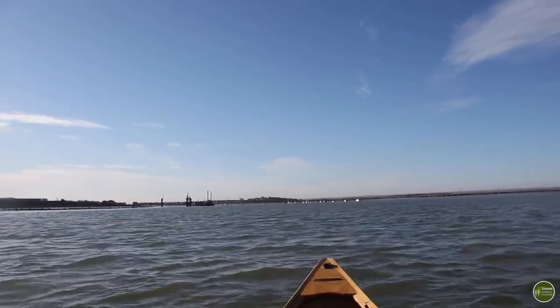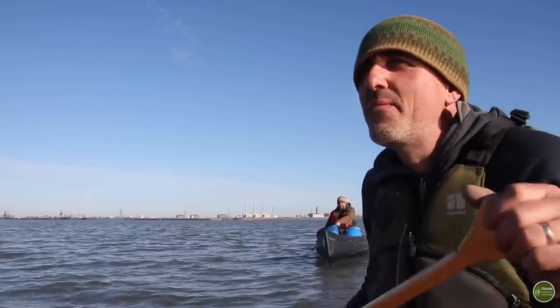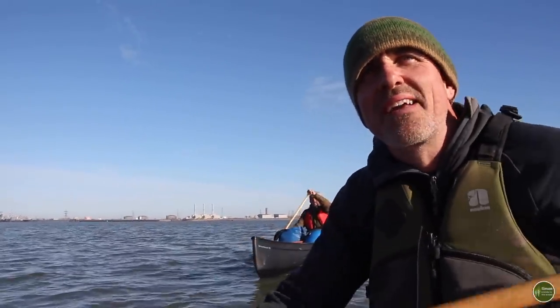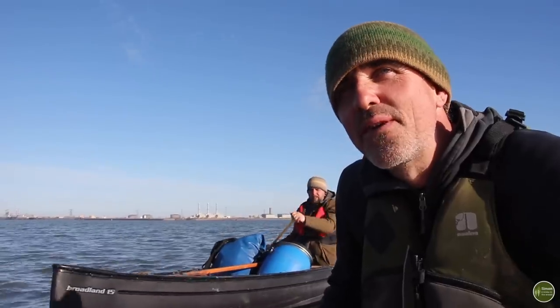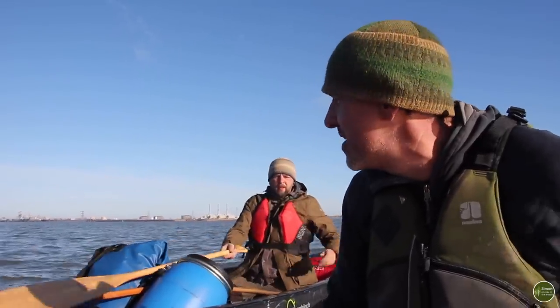Well, we're nearly back in Queensborough. We've just turned off the main Medway channel and we're now paddling up the Swale. This has been a fantastic trip. I've thoroughly enjoyed seeing a bit of history.